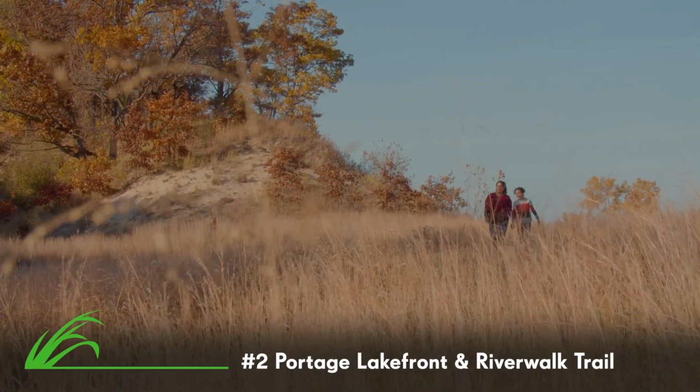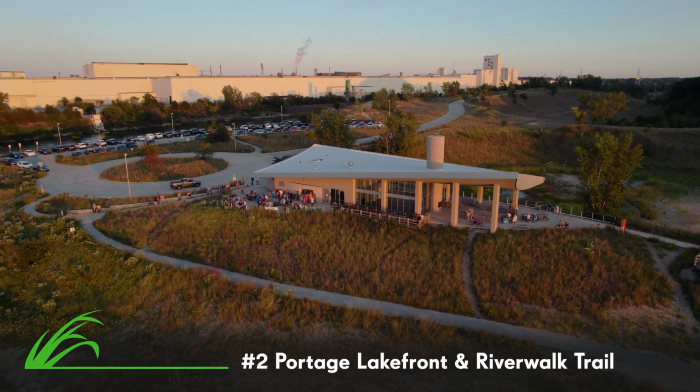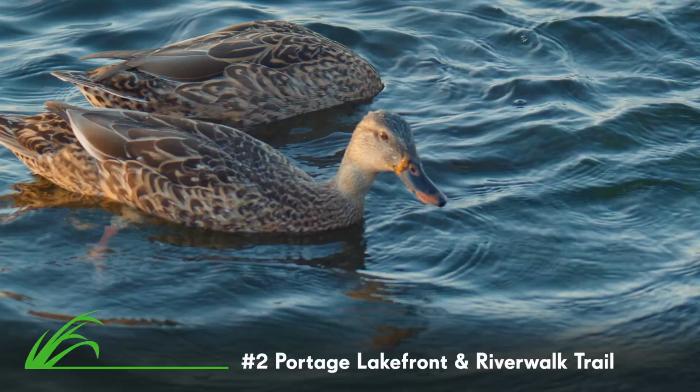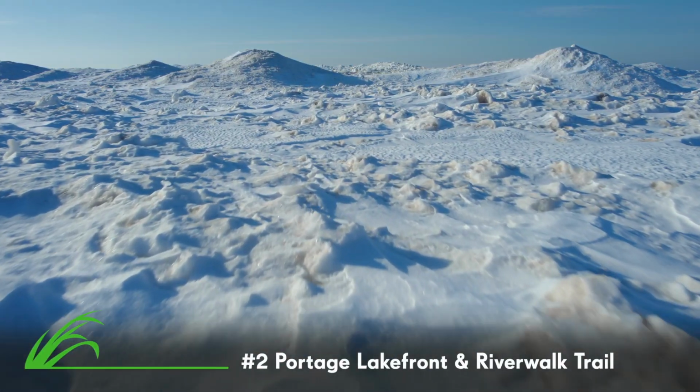Portage Lakefront and Riverwalk is a modest stroll that blends lakeshore, dunes ecology, and riverfront with industry. And the paved walkways are great for those who need an accessible hike. It's also a perfect location for watching migratory birds in the spring and fall and observing shelf ice that forms along the beach in the winter.